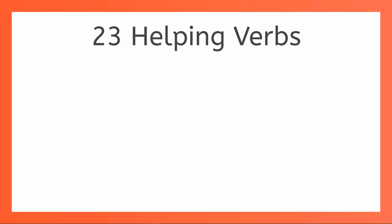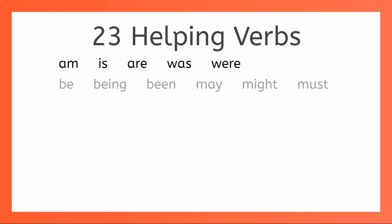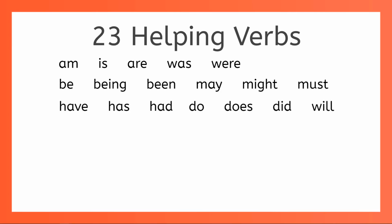There are exactly 23 helping verbs in the English language. They are am, is, are, was, were, be, being, been, may, might, must, have, has, had, do, does, did, will, can, shall, would, should, and could. These are the verbs we sometimes need to use to help the main verbs make sense in our sentences.